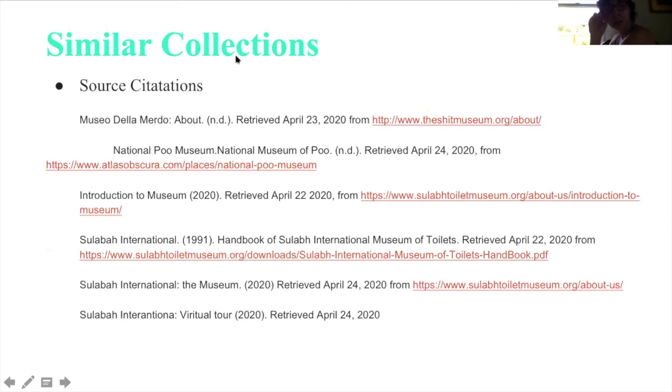And these are my source citations: the Museo della Merda, retrieved April 23rd, 2020, the National Poo Museum from the National Museum of Poo, retrieved April 24th, 2020, from Atlas Obscura, the Introduction to the Museum page, retrieved April 20th, 2020, the Sulabh International Handbook of Sulabh International Museum of Toilets brochure, the Sulabh International The Museum, Sulabh International Virtual Tour.